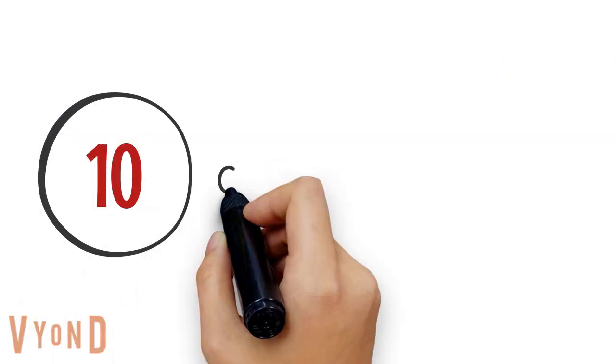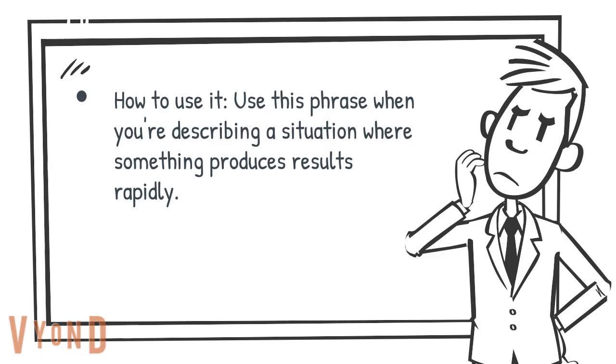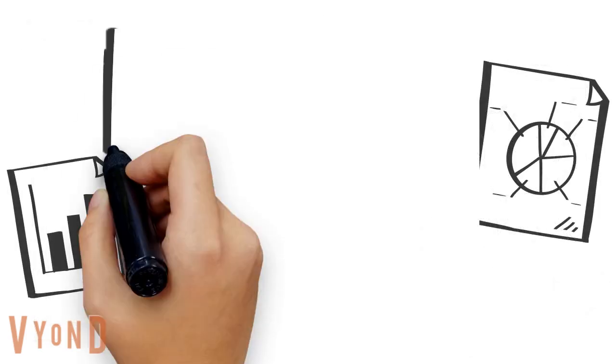Gets the job done quickly. Explanation. This phrase shows that something is efficient or effective in achieving its purpose. How to use it. Use this phrase when you're describing a situation where something produces results rapidly. Example sentences.